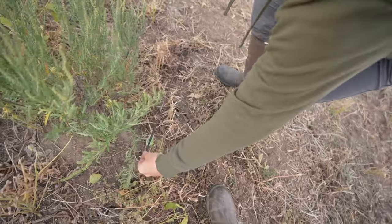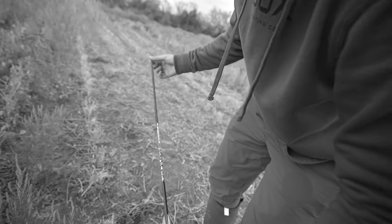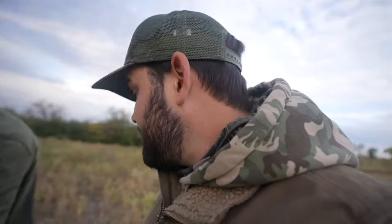But check this out. Holy smokes. That thing is covered in blood. I mean, head to toe. Jeez. Covered. This is just a pile. And she's already bleeding right there. This is an amazing feeling right now. Doesn't mean she's down, but you don't get that kind of blood unless you hit something good.